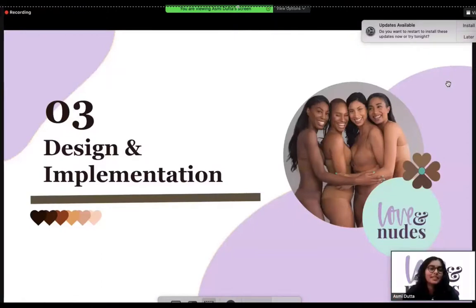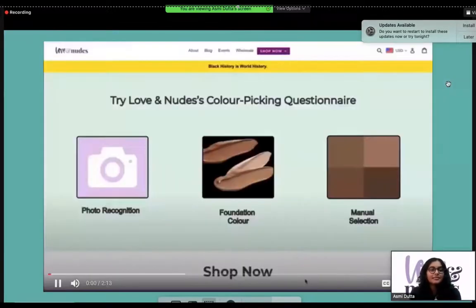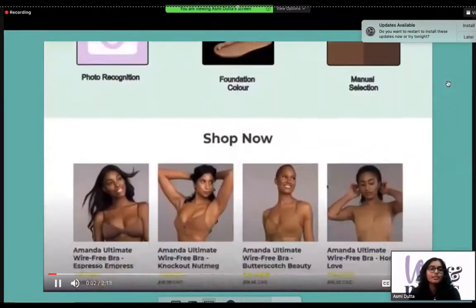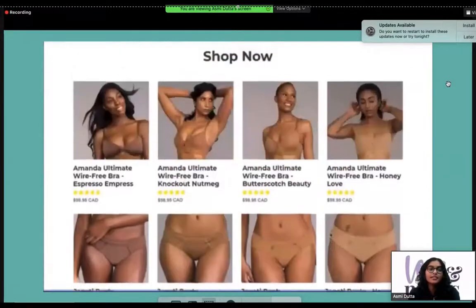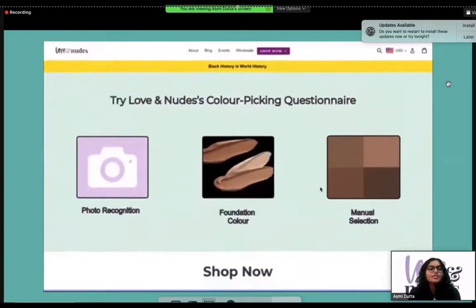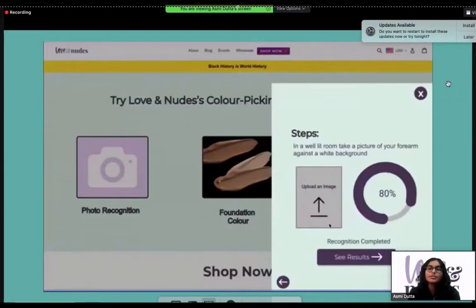Now we're going to present our Figma prototype so that you can better visualize our solutions. Sam is a customer who's been having trouble finding the perfect nude bra. She visited multiple websites until she finally stumbled upon Love and Nudes. She sees that Love and Nudes has a questionnaire to help customers determine what shade best suits them. First, she tries the photo recognition option. She clicks Get Started. She follows the steps, goes into a well-lit room, takes a picture of her forearm against a white background, and uploads it to see her results.